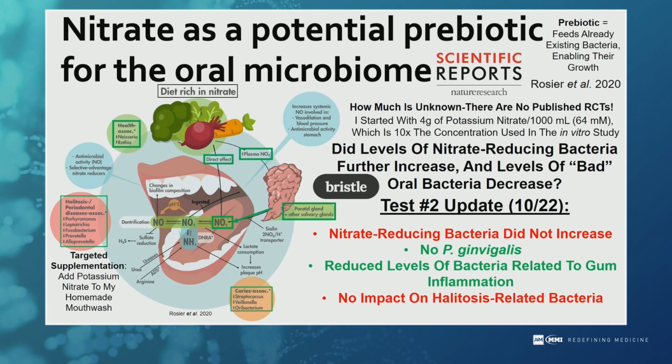I was able to reduce levels of bacteria related to gum inflammation, but about 5, 5.5%, somewhere in that range, of my oral bacteria are related to halitosis, and I wasn't able to impact that, and I can't imagine anybody would want to have bad breath-related bacteria, so that's a work in progress. So with that in mind, I'm ready for more questions if anybody has them.